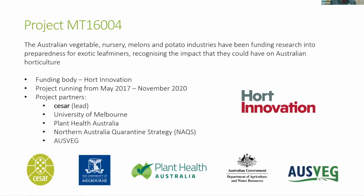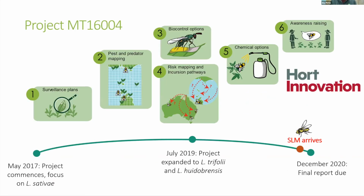Our project's been really collaborative. It's been led by Cesar Australia, but we've also had partners at the University of Melbourne, Plant Health Australia, the North Australian Quarantine Strategy, AusVeg, and we've had a lot of input from experts overseas as well, which has been really valuable.